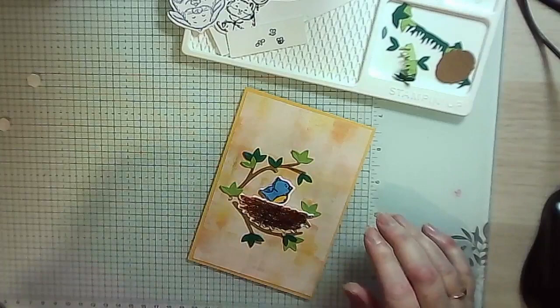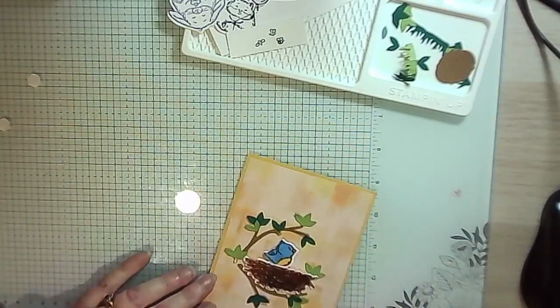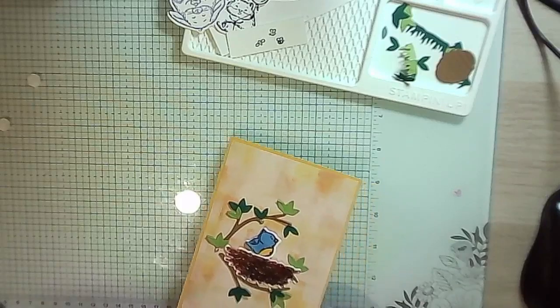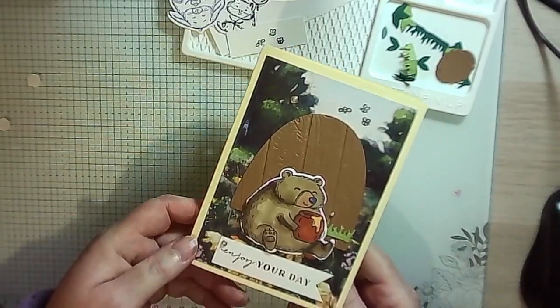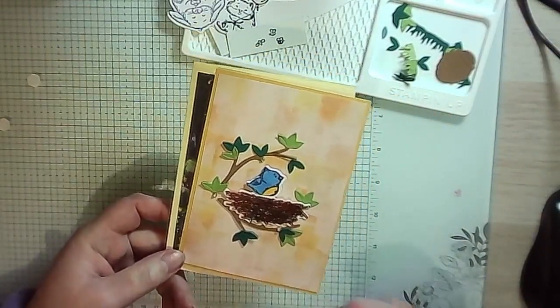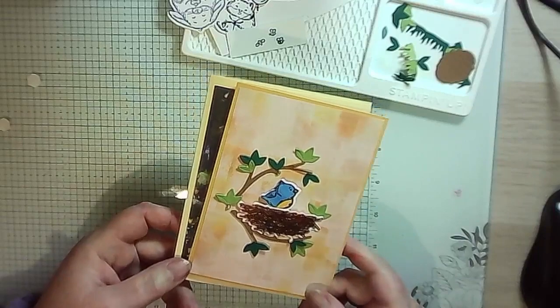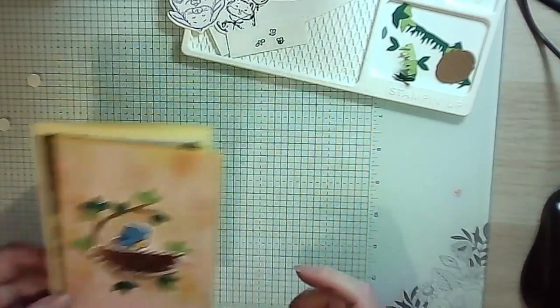So that's the second card. So we've got this one with our bear and enjoy your day, and then this little bird, who I think probably could have a happy birthday or a welcome to spring or something like that. I'm not quite sure, but anyway.